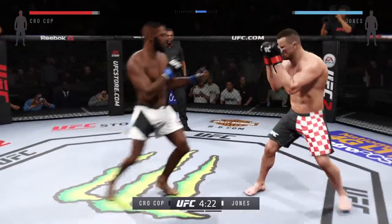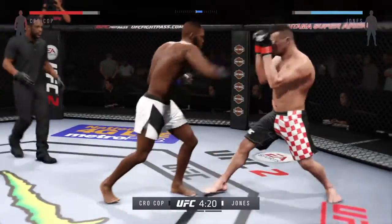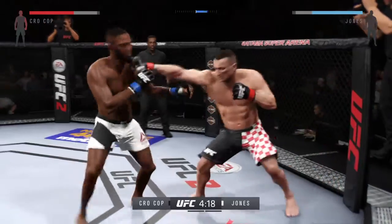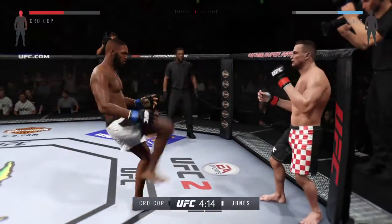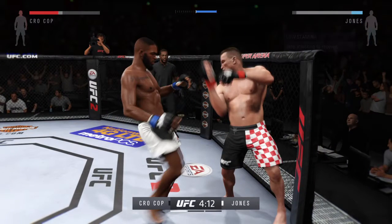Changing stances. Precise jab by Jones. Oh, double jab. Big front kick to the face. Boy, he is in big trouble, Mike.